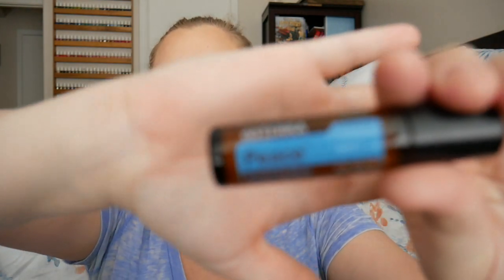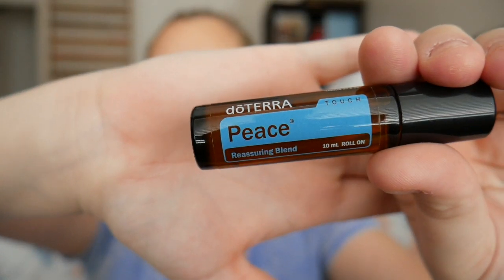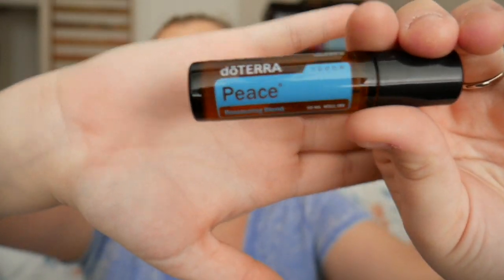And the next thing is also another essential oil, and I think I've talked about this in another video of mine, but I'll briefly go over it again. This is the Peace Essential Oil by doTERRA. This is a roller ball, and this is for when he's throwing one of his fits, because we all know he's 18 months in a few days. If you have an 18-month-old, you know they like to throw those fits.